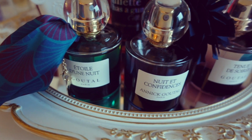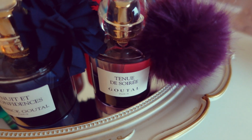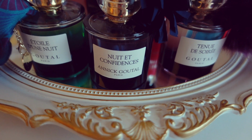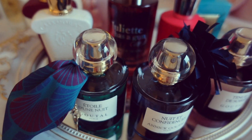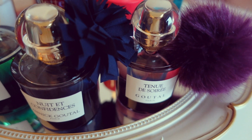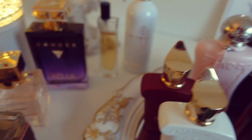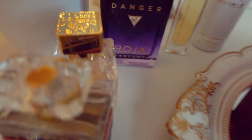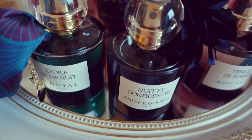Next we have these three Goutal fragrances right here. We have Tenue de Soirée, we have Nuit et Confidence, and we also have Étoile de Nuit. And I really enjoy all three of these. I purchased these fairly recently. It was the same time as this one and also Amorous Femme, so they were all purchased kind of together as a special treat.